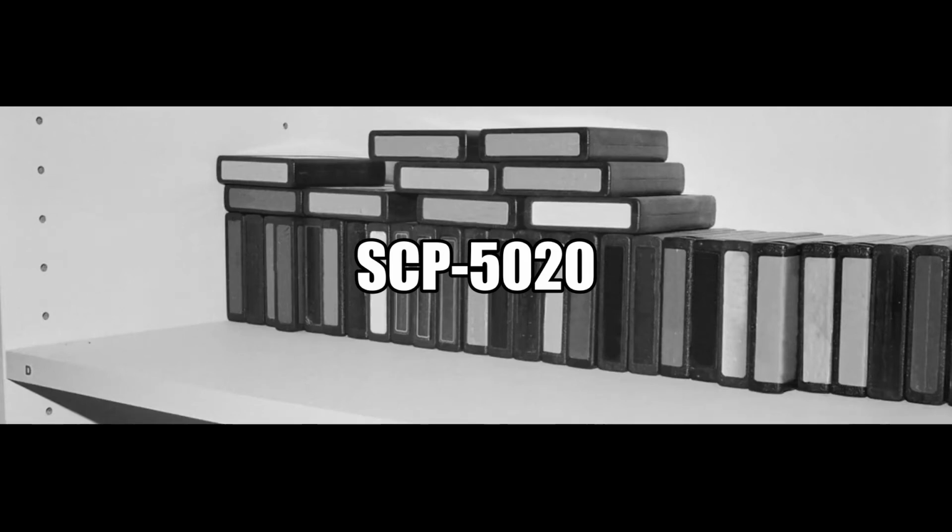SCP-5020. Containment Class: Euclid. Special Containment Procedures. Unactivated SCP-5020 are to be kept in Site-64's secure storage lockers, lined with high-grade insect repellent. Foundation web crawler CRT-IO is to scan online retailers for potential SCP-5020 instances, which are to be purchased using allotted funds.